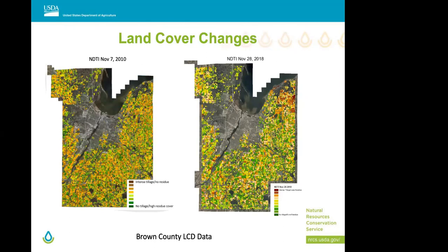Are we making progress? I throw this slide up there. This is some NDTI data that Brown County shared with us, comparing 2010 and 2018. In 2010, we did not have demonstration farms. We had not really ramped up the efforts within our land conservation departments on soil health and water quality. But by 2018, we had started doing that. So the more green that you see there on the right shows, obviously, more vegetation. The reason I put that up there is I can look on that map and pinpoint where each of our demonstration farms are. That tells me that method is working: a producer sharing their successes with others.